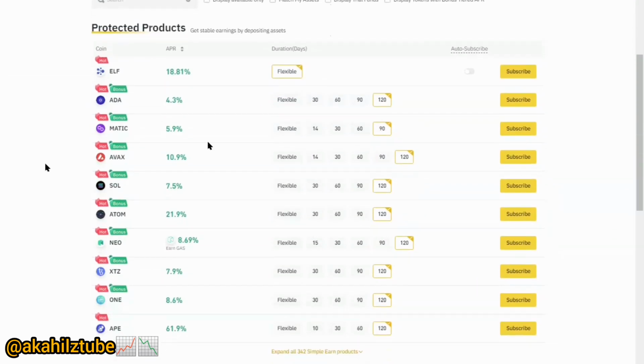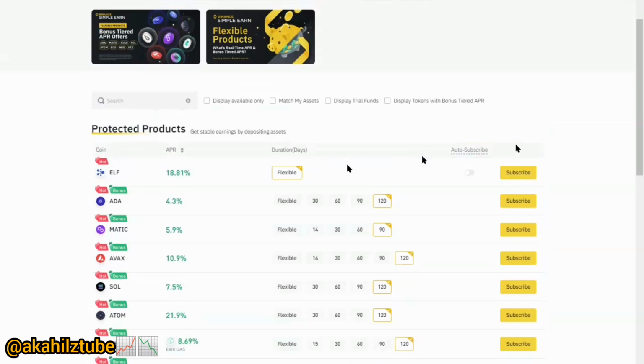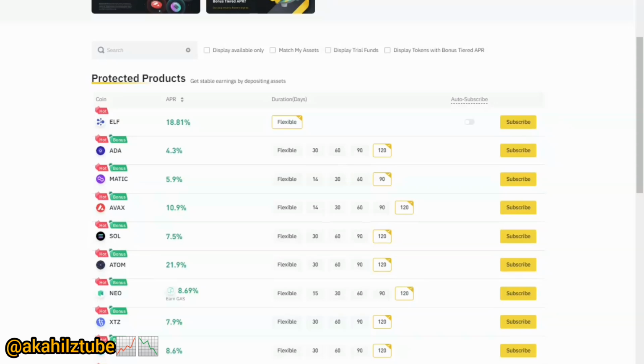Now right here you can see the APR. For users who want to know the trick on using this and seeing the best APR, it is your annual percentage rate, or the interest you'll be getting if you leave your asset for a certain period of time. Now this is 18% for the amount of assets you're currently subscribing with.